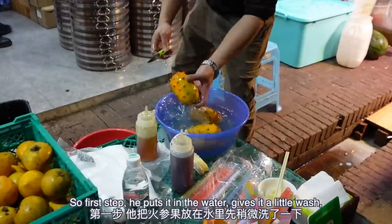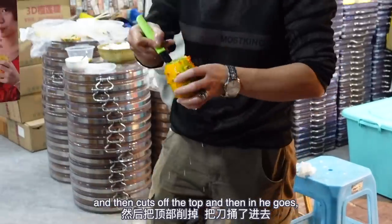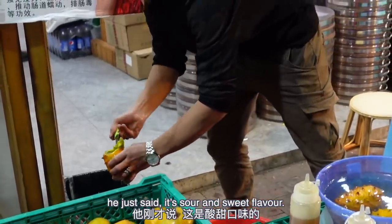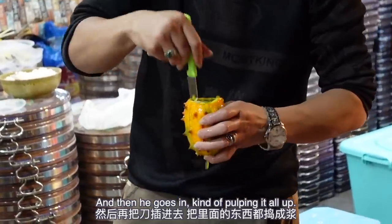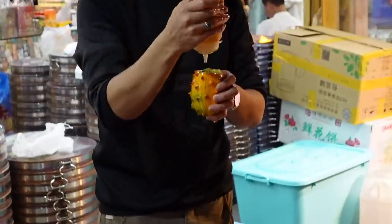So first step, he puts it in the water, gives it a little wash, and then cuts off the top. And then in it he goes. He just said it's sour and sweet flavor. He's taking out some stuff there. And then he goes in, kind of pulping it all up. Wow, I am so intrigued to try this fruit.